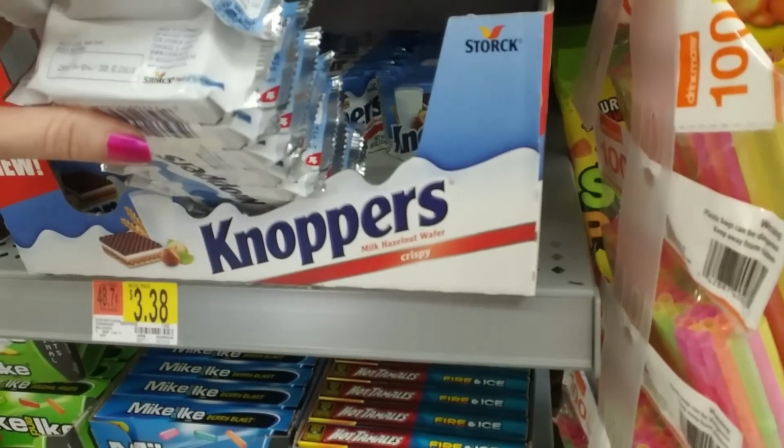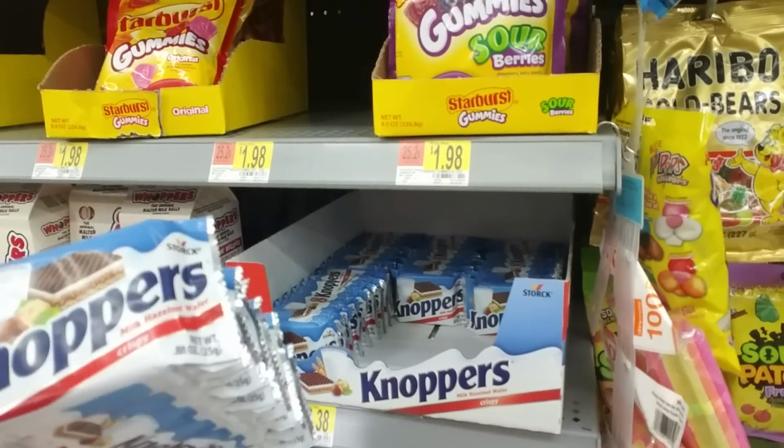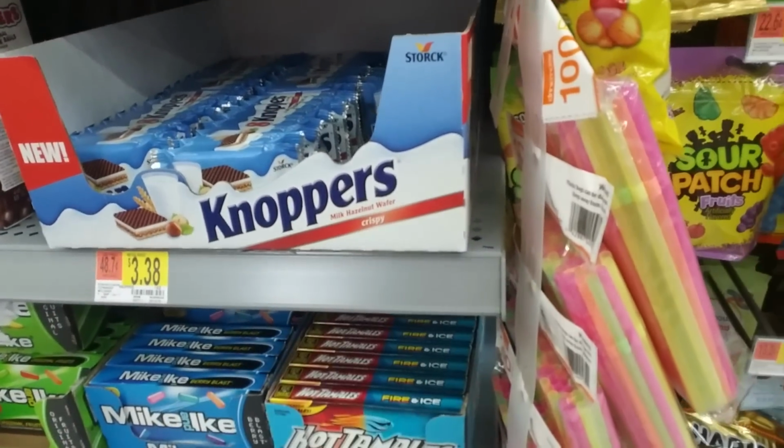Well, there's something. Oh, made in Germany. Okay. That's why they have them at Aldi then. Why didn't I think of that? I have never tried those. It says they're milk hazelnut wafers.